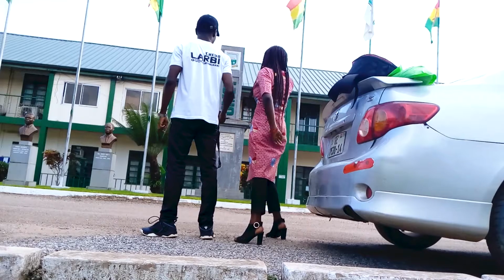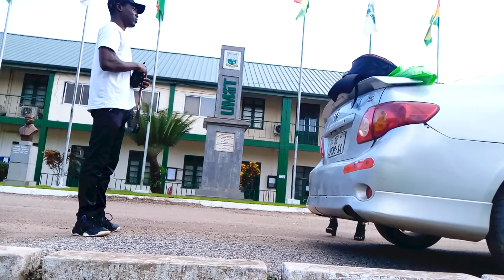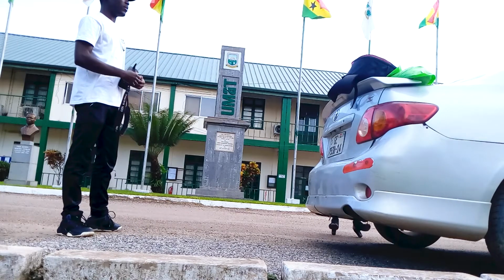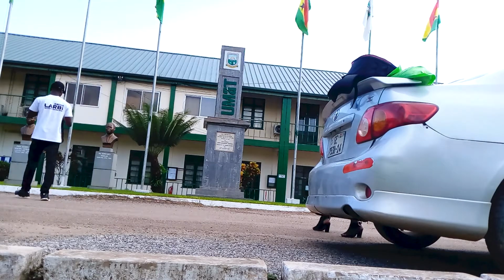Alright, like I said in the previous video, sometimes you just have to show the model how the images are looking so that she can get a better idea of what you want her to shoot, and probably it will give her an idea of how she should pose for the next image.